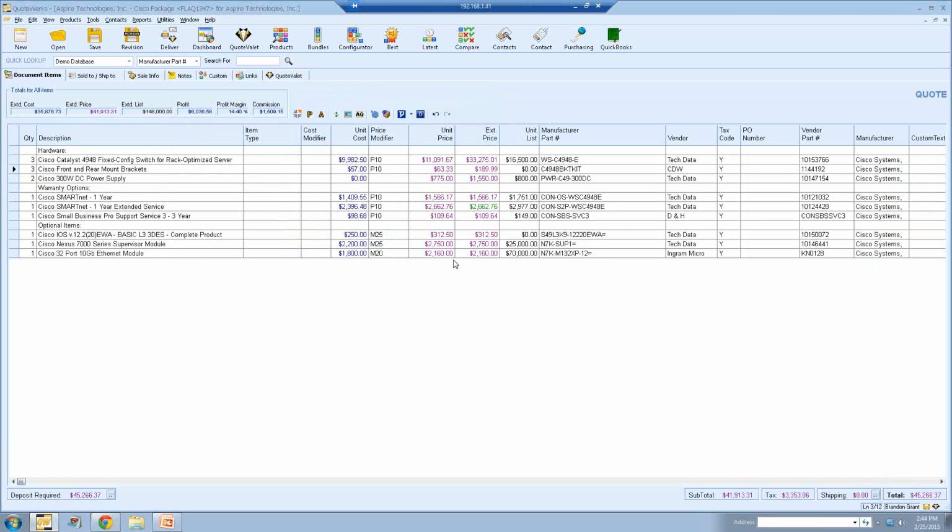And it's just going to ask you, we're not going to do it for this one because I haven't updated an opportunity, but if I had, it'll prompt me to update that opportunity as won. The reason that that's important is that closes the quote in QuoteWerks, but it also creates an order document. Right now, you'll see this is set as a quote. So this document won't show up in my purchasing module because it's set as a quote. So that's the other reason that you need to make sure that you're converting your quotes to order if you're going to be using our purchasing module.